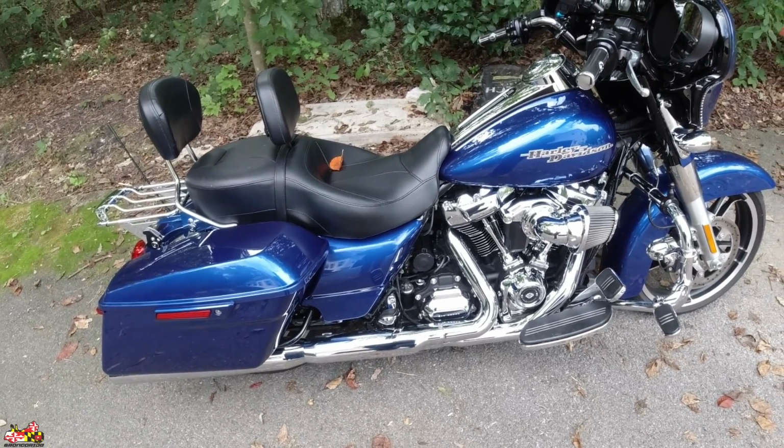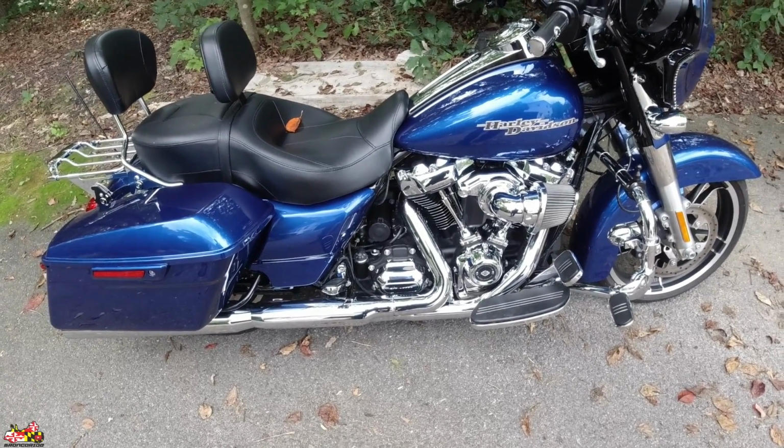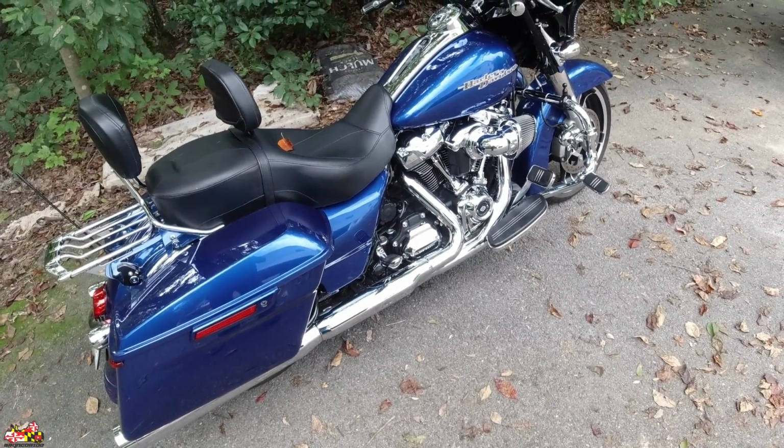So people that are tall say, oh, I might like the Ultra Limited more. With me being 6'4", I don't have any issues. I actually like that it's lower. Your lean angle is a little bit off, a little bit different from the Ultra, but still, nonetheless, no issues.